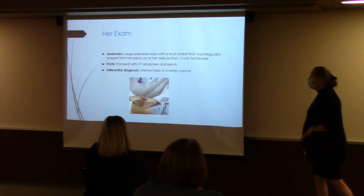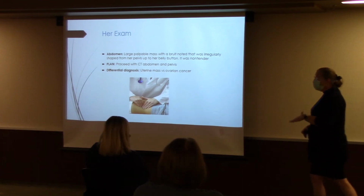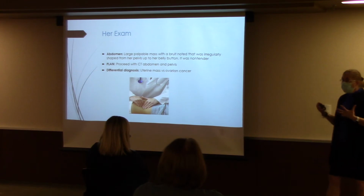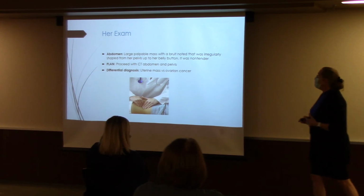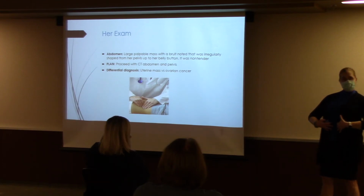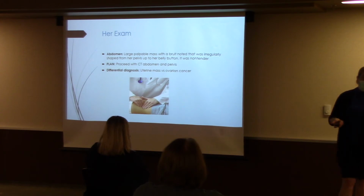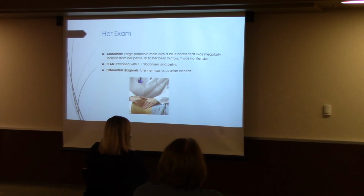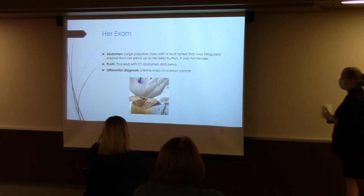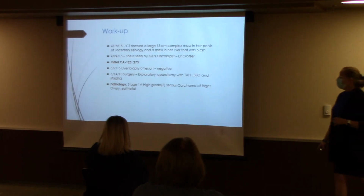So on examination, I had her lay down, and I was palpating her belly and listening to her belly, and I could hear this swishing sound. Sometimes we hear that aorta sound, but she had a true palpable mass that was so irregular, I could feel it all the way up to her belly button. Really, really hard. Not really tender. So I'm like, I can feel this mass. She's going to go straight to CT scan. So we got her scheduled, but my differential diagnosis at that time was a uterine mass, or ovarian mass, ovarian cancer, I do not know. So we got the CT set up.